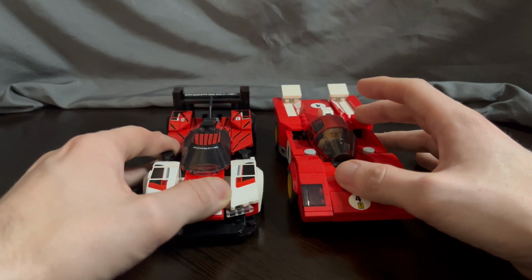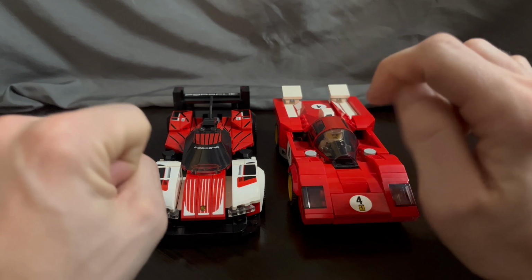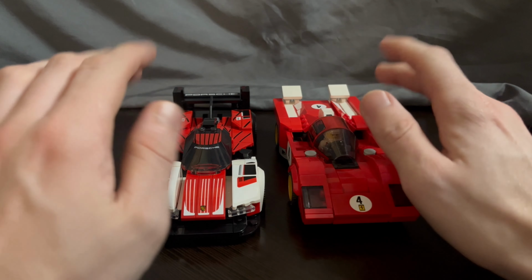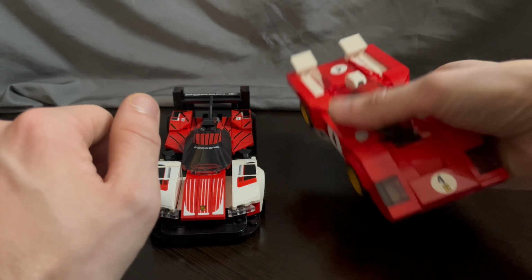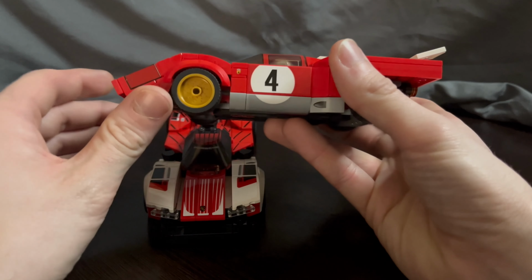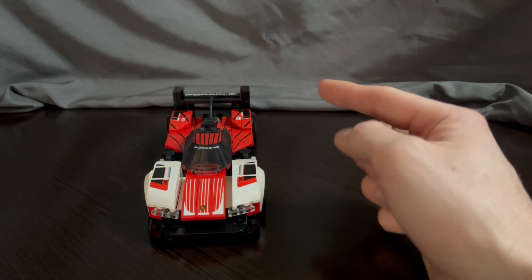And when I say that, it's because I think the 512M is a perfect Speed Champion. Absolutely perfect in every single way Speed Champion vehicle. It just feels like a normal toy car built in Lego. It's fantastic, and I enjoy this car very much. But we're not talking about this one. We're talking about the Porsche 963.